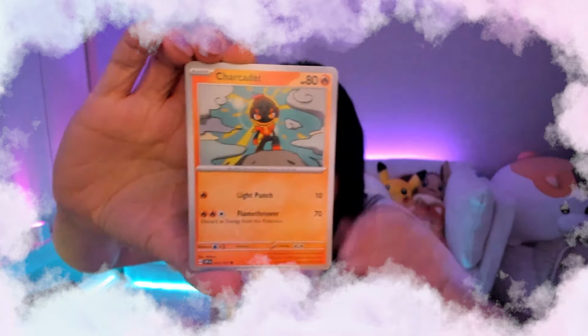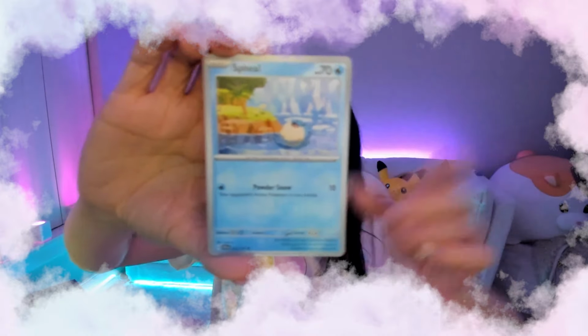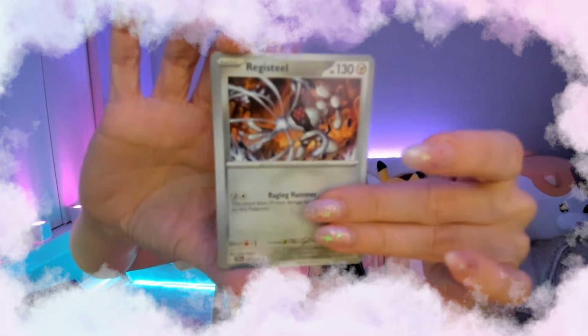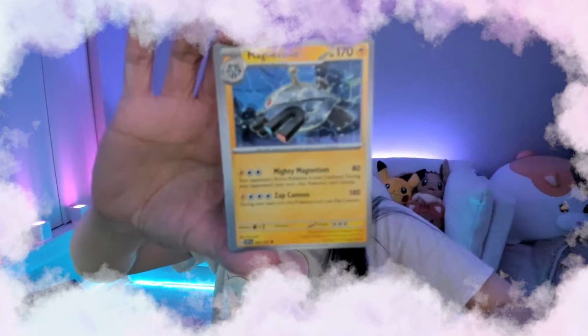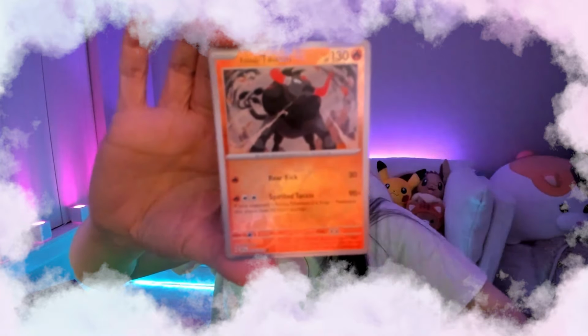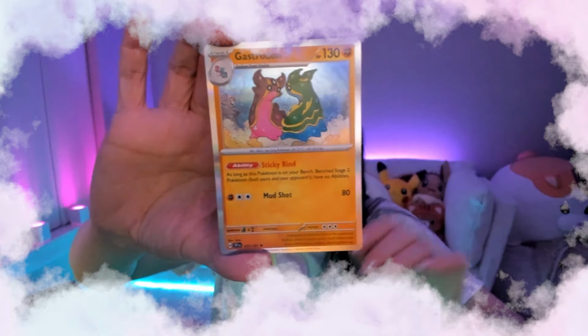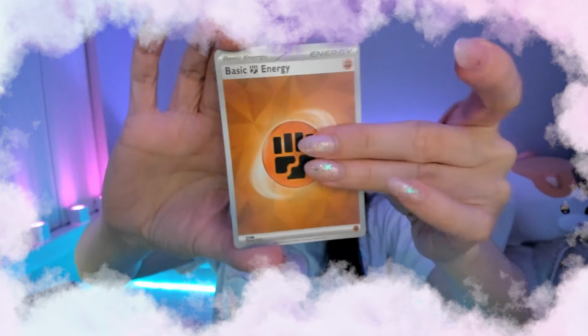Helioptile, Charcadet, Diglett, there's the Seel, Registeel, Walrein, Magnezone, Cryogonal, Paldean Tauros, Gastrodon, it's kind of cute, and basic energy. One left, and then we open the other box.